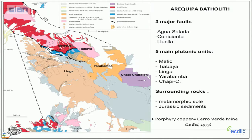This is the Arequipa batholith. Of course, it's made by several intrusions which have different timing. I will briefly explain what they are. You have three major faults affecting it: the Agua Salada here, the Lucia fault, and here the Cenicienta.